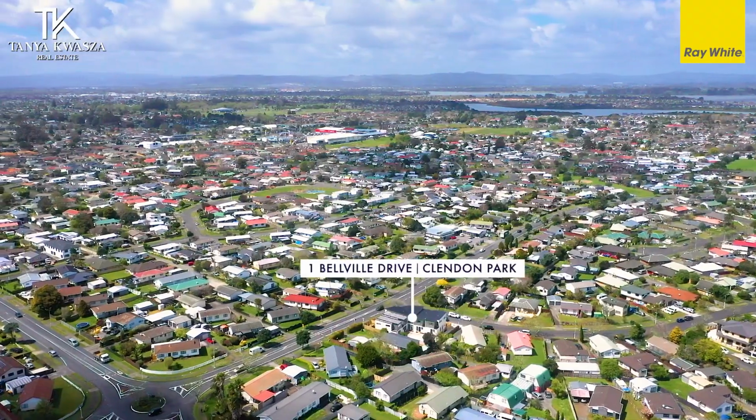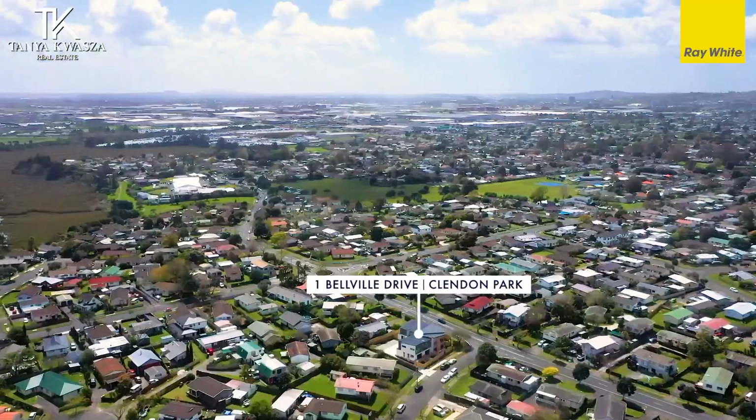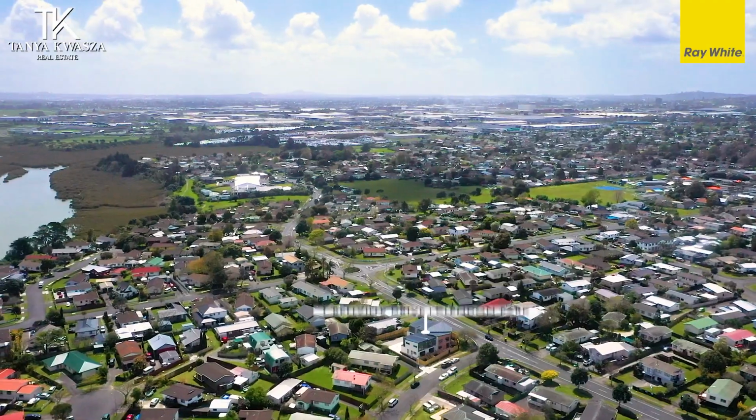Now don't waste your precious time on weekends mowing lawns, etc. Just enjoy your lifestyle. There's so much to enjoy around here, isn't there? Absolutely. You've got the marae, you've got the mosque, you've got Clendon Park and Pak'nSave just nearby. You've got a massive park as well. And what about the beach at the end of the road? That's fantastic. It's just a walk away.